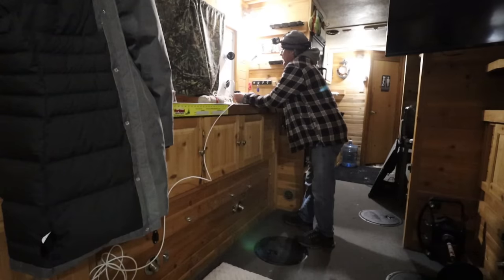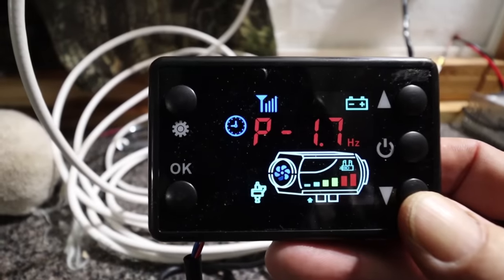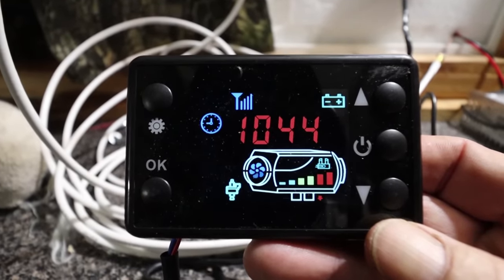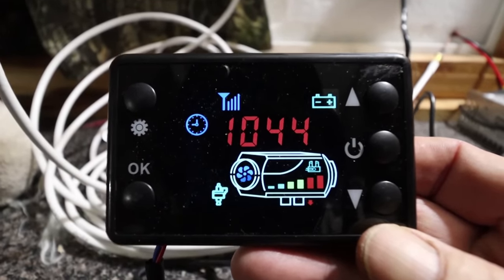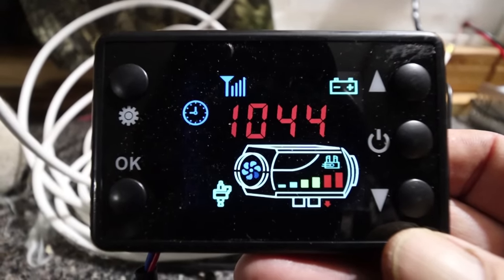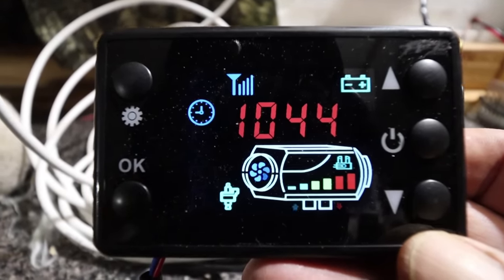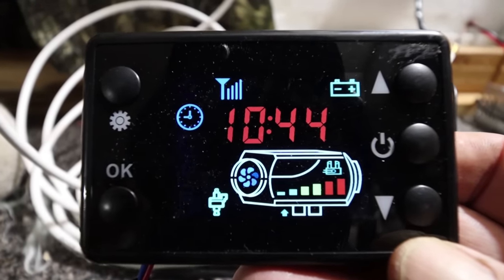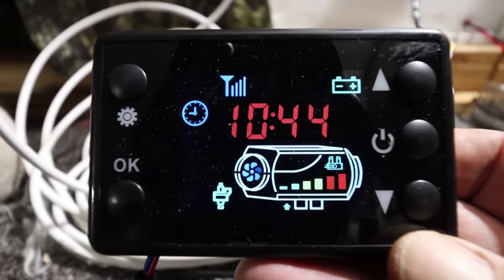And now that was on the highest, 5.4. And I'm going to go all the way down right there to 1.7. So we're at 1.7, and 10 hours and 44 minutes. So we just have to remember 10:44. And I will let that run all night. We'll check it tomorrow and see how many hours it runs on low. And then we should be able to figure out what it would run on medium or whatever. And then I can finally end this video.